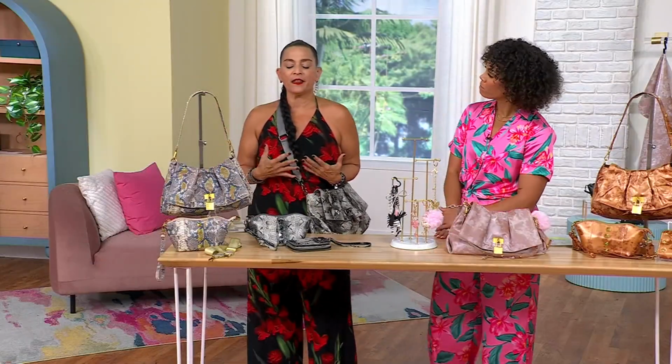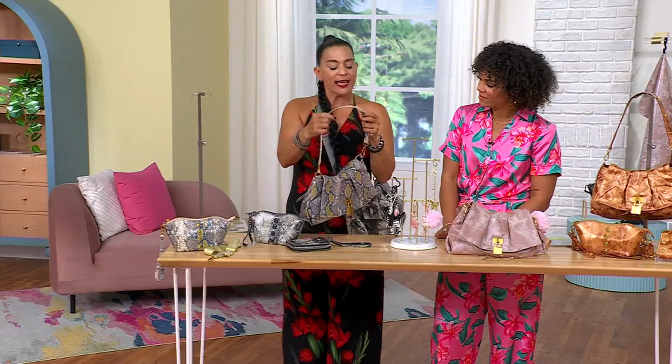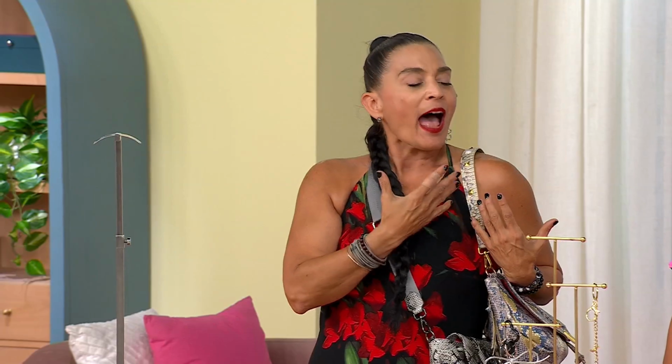He likes to say that the hardware is the jewelry on your bag, and how can the hardware accent your body? Even on the shoulder straps where you have the pyramid studs, he will say, look how nicely those studs are going to frame your shoulder and just add a little more of a feminine element to it.